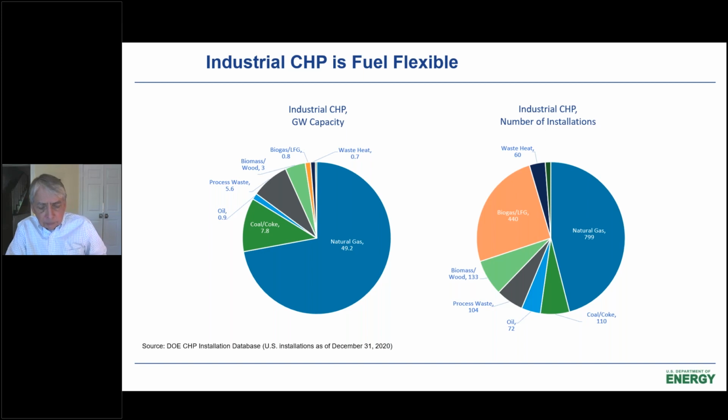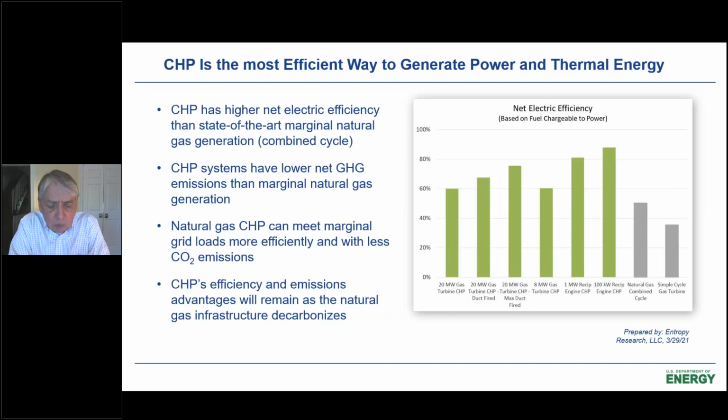The next slide, please. I want to talk a little bit more about CHP being the most efficient way to generate power and thermal energy. This chart shows you that CHP has a higher net electric efficiency than state-of-the-art marginal natural gas generation. What the chart has in the green bar are the net electrical efficiency of CHP options. The first three to the left are a 20 megawatt industrial gas turbine, unfired and with various levels of supplementary firing in the heat recovery steam generator.